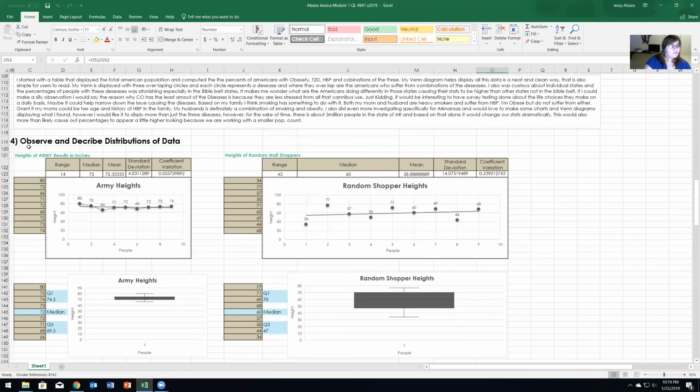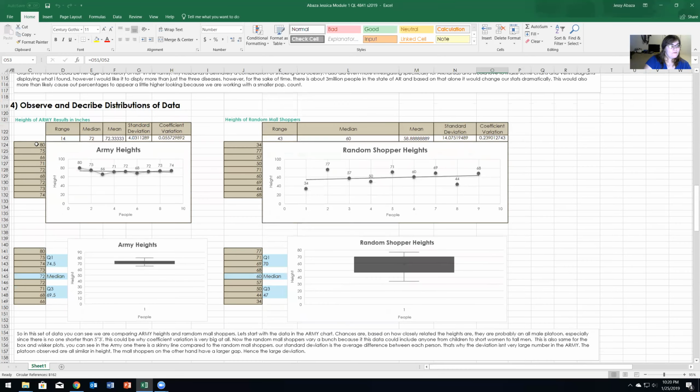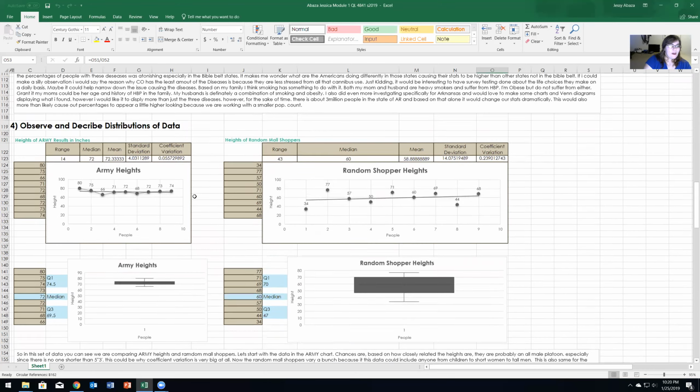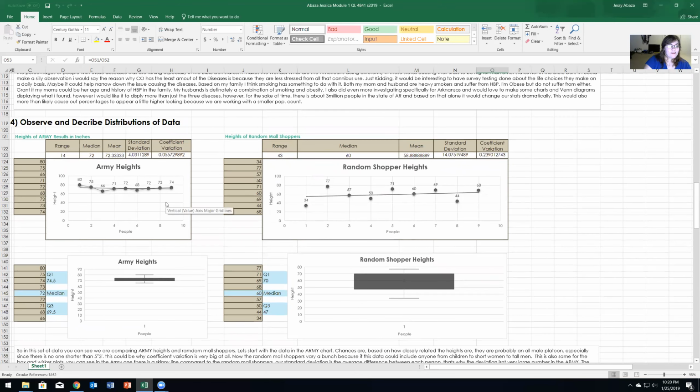Down here where we have scenario 4, we have to make a series of scatter plots, which I was telling you about a second ago. I really enjoy scatter plots. I don't know if it's because you get to do all the little points, and when you hand draw a scatter plot, it's fun getting to use a ruler and making sure your lines are straight.